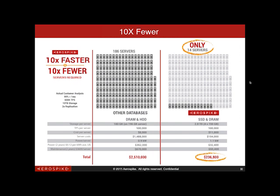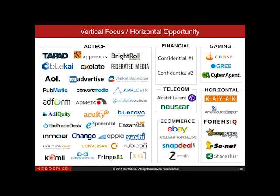Peter. Great, Alvin. Thanks a lot. So let me just show one slide where we can give you a sense of our vertical focus and our horizontal opportunity. We've got a number of customers in ad tech, but we're doing a pretty brisk business in financial services and telecom as well. But of course, that's not to the exclusion of anybody in e-commerce, gaming, and a variety of horizontal clients. So as long as the requirement of your application is speed at scale, it doesn't really matter what vertical you're in.